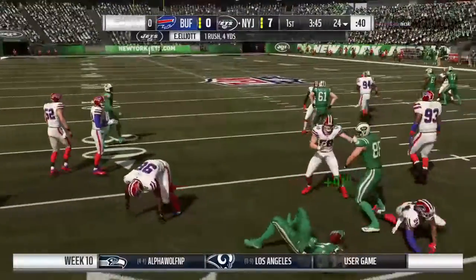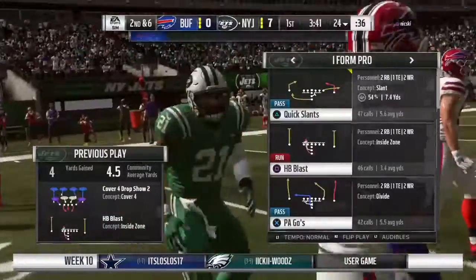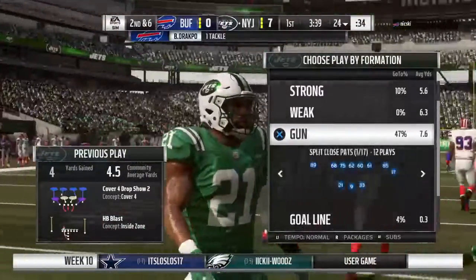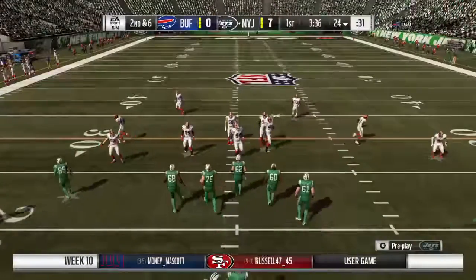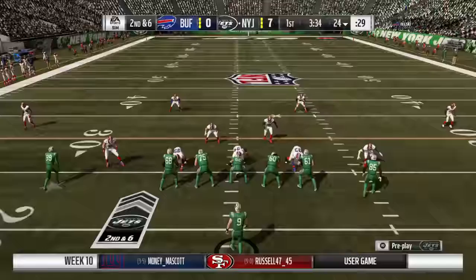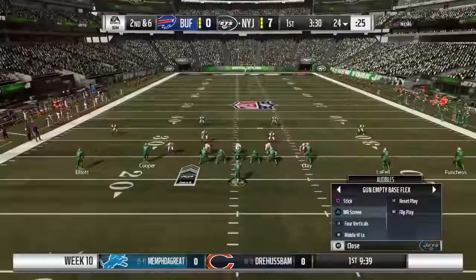Gets this to the 24 for a gain of 4. When we see those runs to the perimeter, when we see those runs to the edge, we think about big plays, don't we? In this case, it was a modest gain, but it does open up possibilities here on 2nd down. They'll come up 2nd and 6 now from the 24.